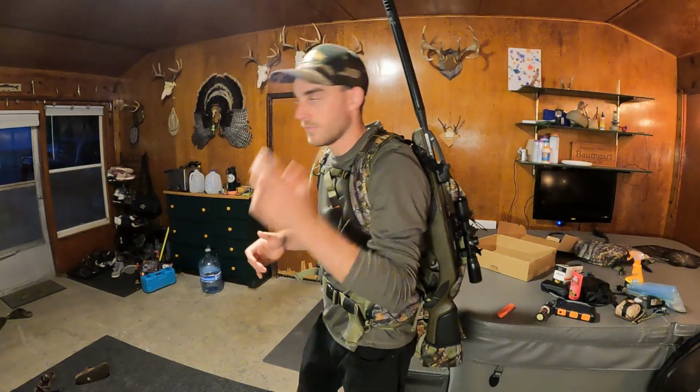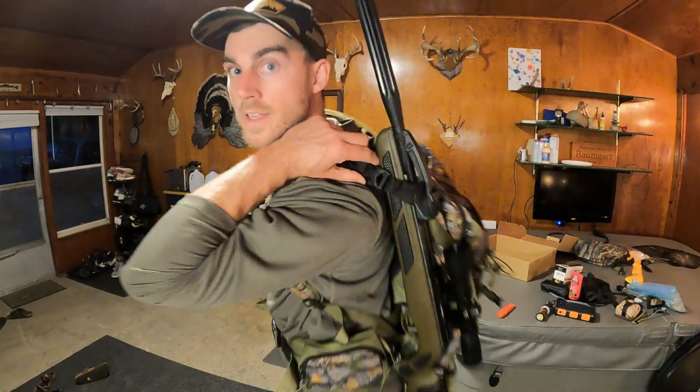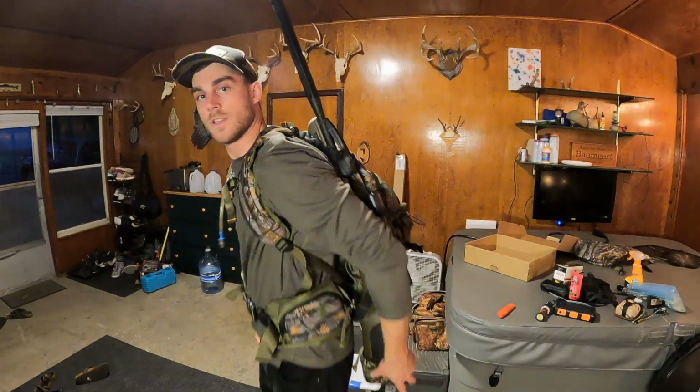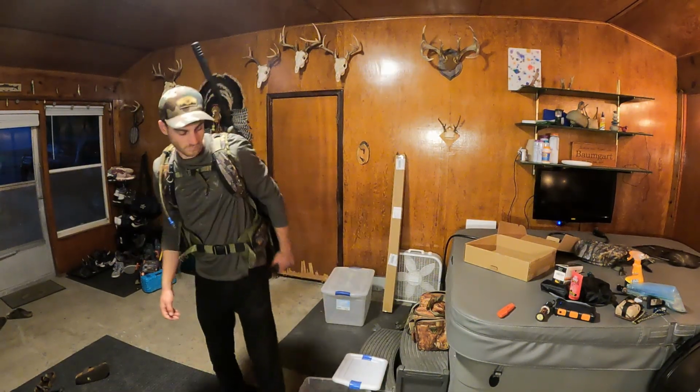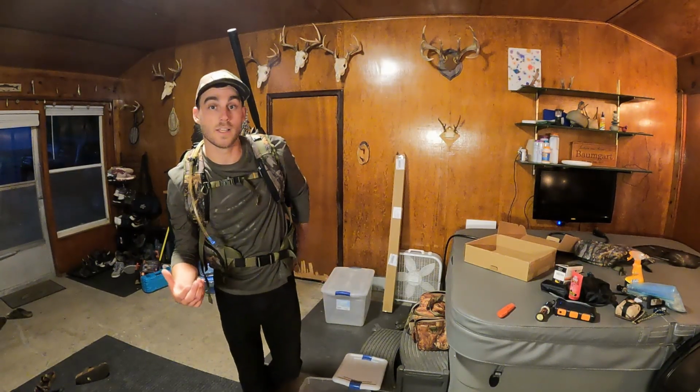If I'm ever going deep woods or hiking in the dark where I'm not going to need to be carrying my rifle, it's right here for me. And here's where it's pretty convenient. If I'm walking and I see an animal and I need to get this undone, right here there's a buckle. So this is in there safe. This sling feature gets clipped right here. All right, so I'm walking and I'm like, oh, there's a deer, I need my rifle.